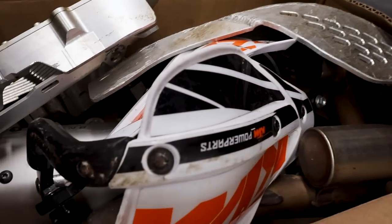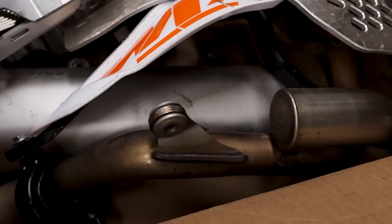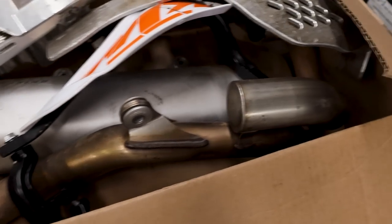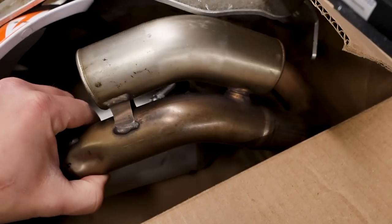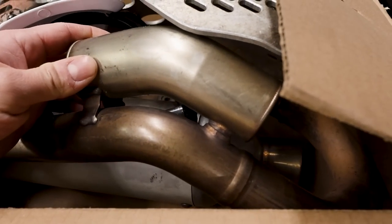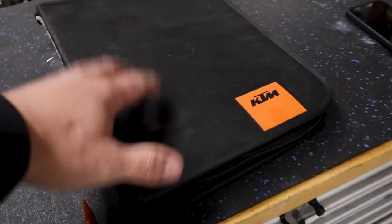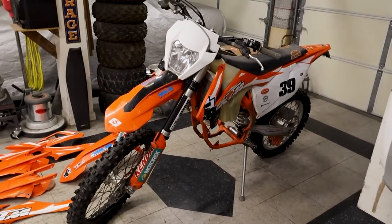So I'm dying to look through those boxes and see the condition of these parts. We've got some stuff up here too. I see some nice KTM handguards. We've got the original KTM exhaust with this big thing on it. I'm not really sure what the purpose of that was. I remember when they started adding these onto the KTMs. I think it has something to do with exhaust scavenging. And then over here, we've got the booklet. I want to open up that with you guys too. And of course, we've got the KTM sitting right there.